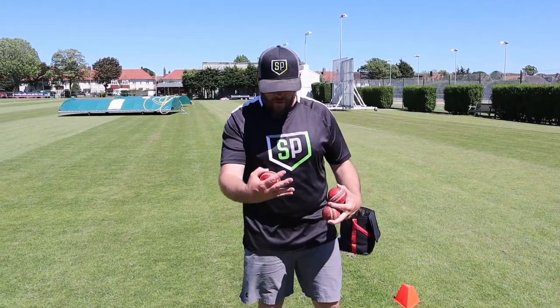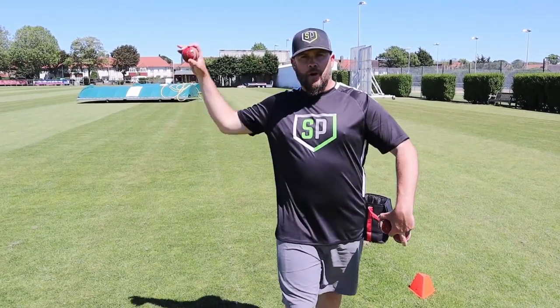Okay, so this next progression is just called Marshall 2, and it's a progression from where we started with Marshall, and we're going to be stepping into that Marshall throw. So you might be thinking now, well, why are we spending so much time throwing off of this back foot? How many times do we make throws like this in cricket? And it's for two reasons.